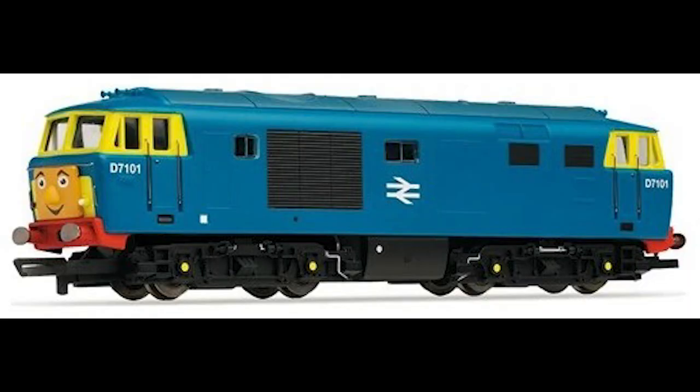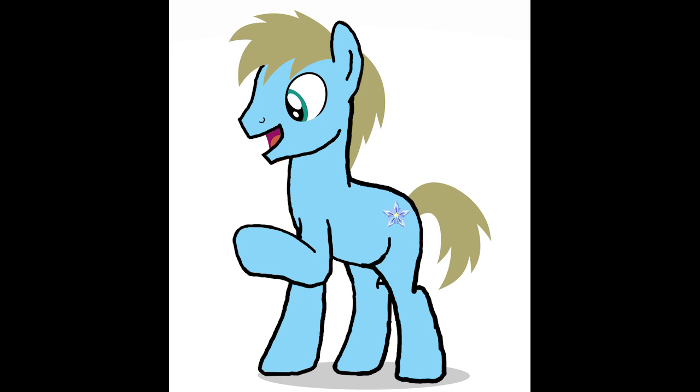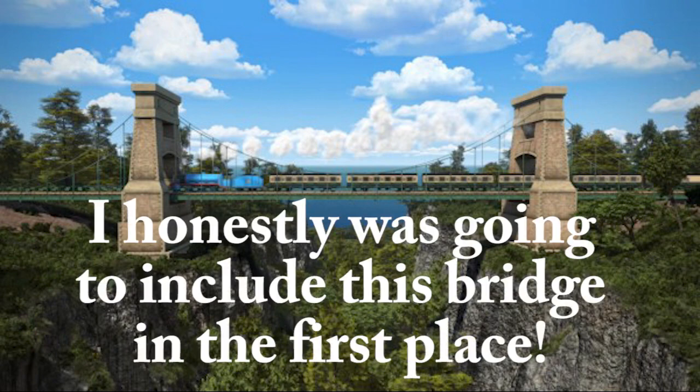I also won't be including any non-televised characters like Bear for Hornby because most of them don't sell very well, which may explain why Bachmann cancelled Fred Pelhate and Rickety in the first place. In addition, I want this list to mainly be about engines and rolling stock, so don't expect any sort of scenery or any other accessories in this video.